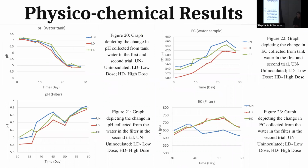So looking at physicochemical parameters, starting in figure 20, we struggled with pH constantly decreasing throughout the first trial, which is why you see a downwards pattern. It could be due to a variety of other factors, but this was a pattern that we saw in our mature aquaponic systems as well.